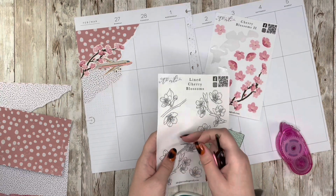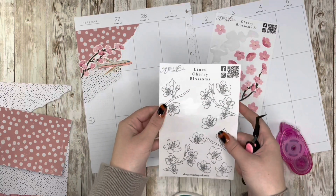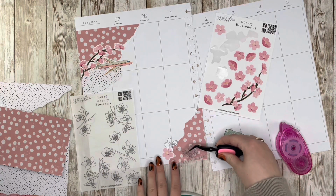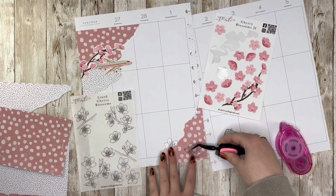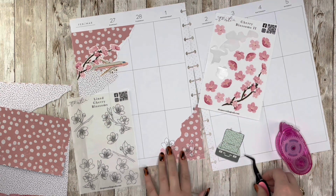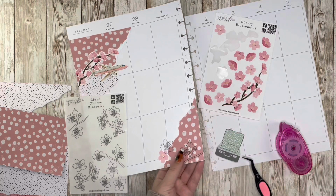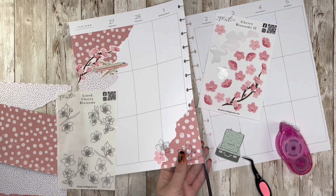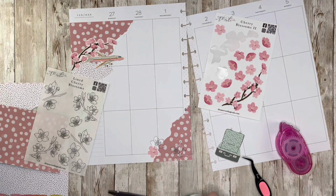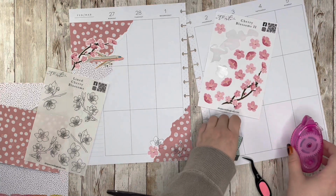So these ones are a little bit of a closer view where they're on the branches, and then these ones are a little bit further away, I think. And I'm going to have this one kind of cut through the corner of the cluster. Part of this is going to get blocked out by the suitcase, but it'll layer behind it nicely, so that'll be fun.